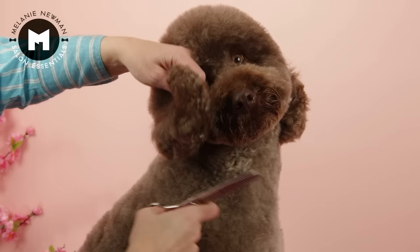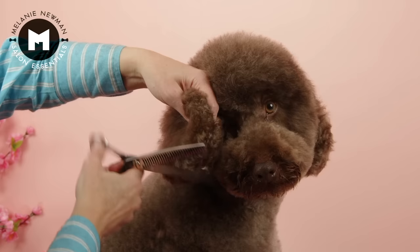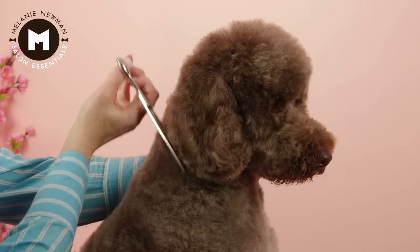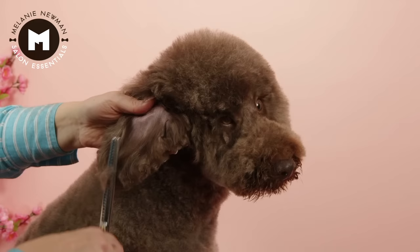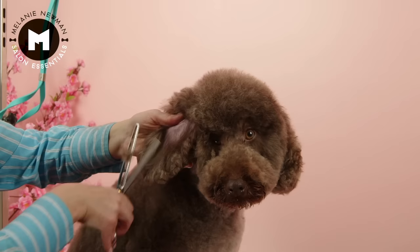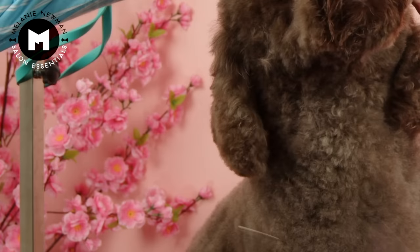And then use our blenders to just blend in those ears so we get a nice soft round ear. I love grooming round ears. They're probably my favorite ear. Just blend in the inside as well, so it's still nice and soft and we've got no sharp scissor cuts. So then by the outside and the inside, it's still nice and soft.